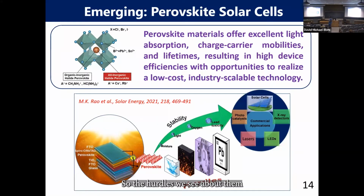The hurdles we see are that the material is doing so well, so robust at the lab scale, but the key question is that it is a highly unstable material. It can easily degrade in the presence of moisture, light, and oxygen. And we know these are the natural conditions. When we make them in the lab, we need to send them into the environment where the harsher conditions of life will treat them. The rain will fall on them. The sun will shine on them. All kinds of things will happen to them.